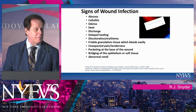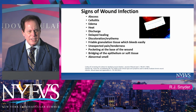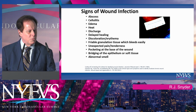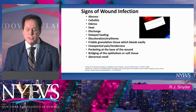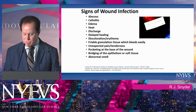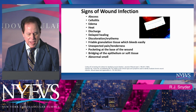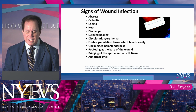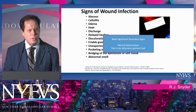Signs of infection: heat, pain, redness, and swelling. These are things that we see historically and we expect. But unfortunately, very often, we don't see that. We don't see it in the immunocompromised patient. We certainly don't see it in the patient who has biofilm. So very often, we have to look at what is commonly referred to as secondary signs and symptoms of infection: friable granulation tissue, pocketing at the base of the wound. And the big ones are most significant wound deterioration.